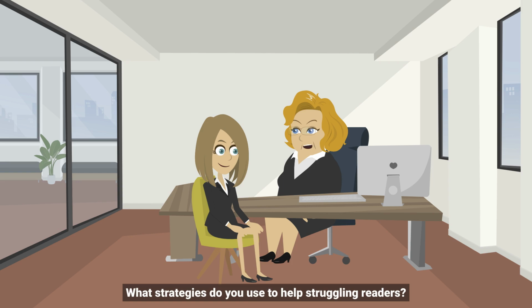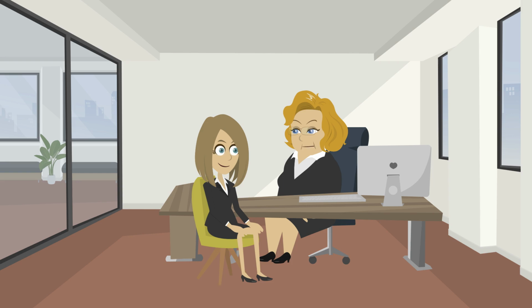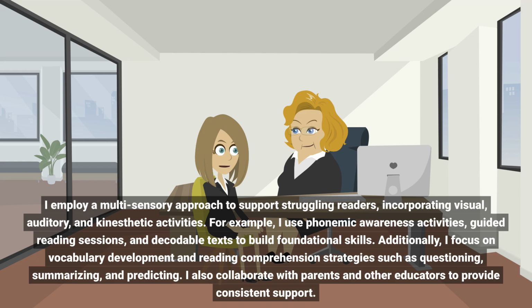What strategies do you use to help struggling readers? I employ a multisensory approach to support struggling readers, incorporating visual, auditory, and kinesthetic activities. For example, I use phonemic awareness activities, guided reading sessions, and decodable texts to build foundational skills. Additionally, I focus on vocabulary development and reading comprehension strategies such as questioning, summarizing, and predicting. I also collaborate with parents and other educators to provide consistent support.